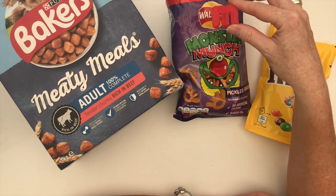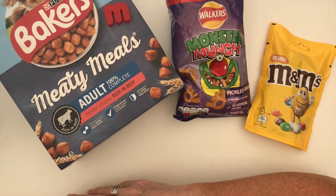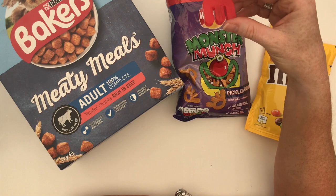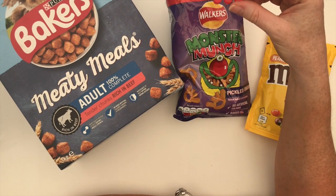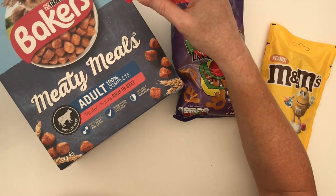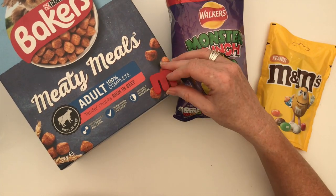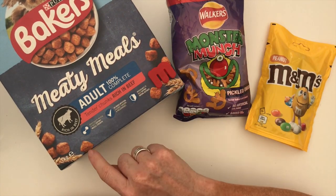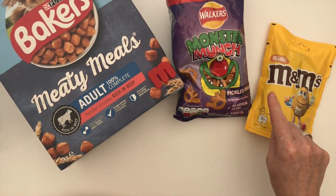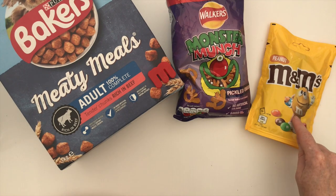And then we're going to just look together and see how many M's we can find. It's really helpful to either have the magnetic letter, or you could write this down to give us a bit of a clue so that we can look around all of the packaging and say things like, oh, that's one, that's one, that's one, there's one, there's one, there's another one.